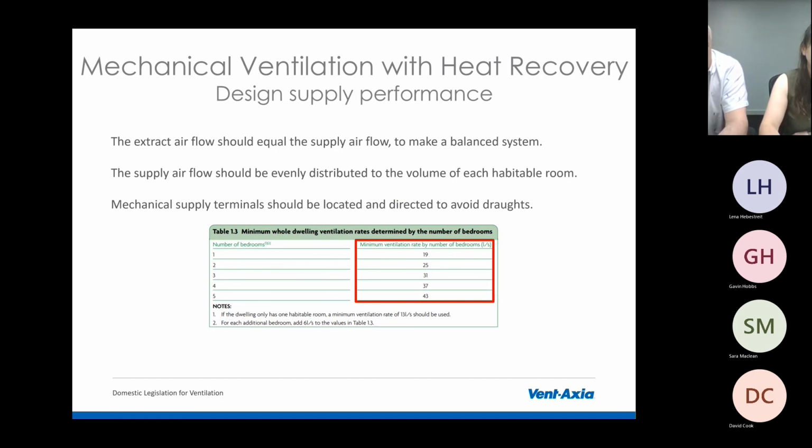Please note, background ventilators should not be installed with mechanical ventilation with heat recovery, as they can provide unwanted additional ventilation and reduce the system efficiency. MVHR systems should be designed to avoid the moist air from the wet rooms recirculating to the habitable rooms.